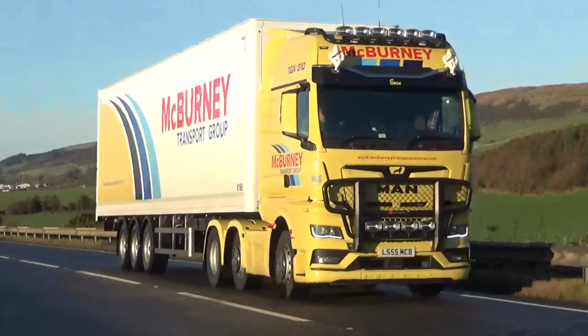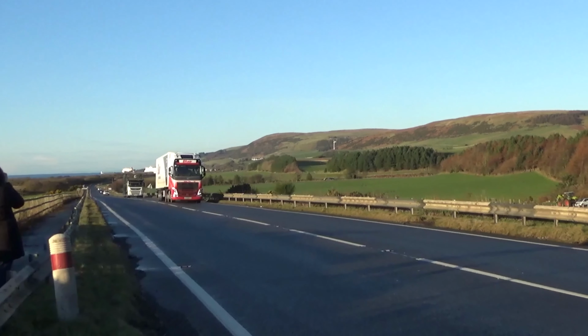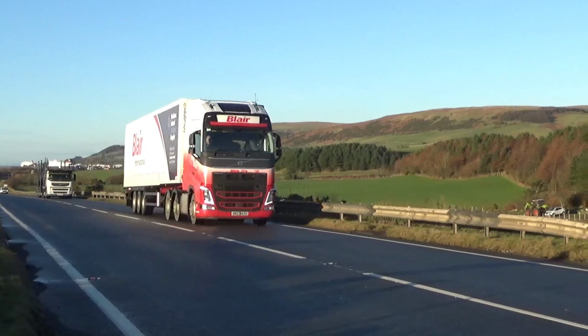And just to prove it's not just buses that arrive in twos, here's another MAN TGX, this time in the livery of McCaffrey Transport. Not too far behind, another frequent flyer up the A75 and the A77. It's Blair Transport, and this fine example of another Volvo FH.